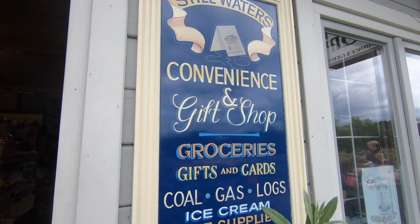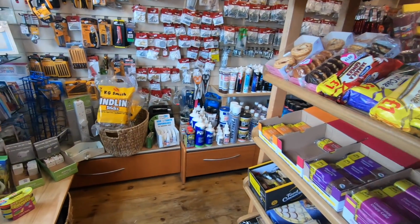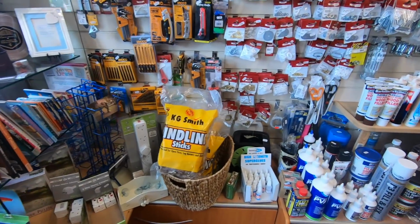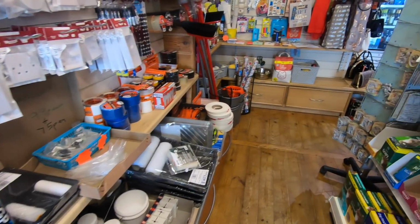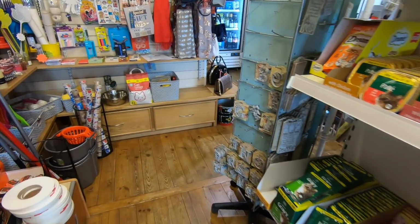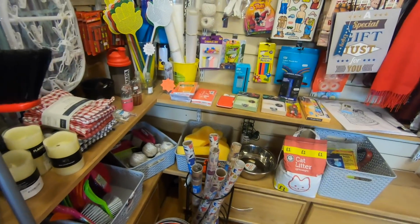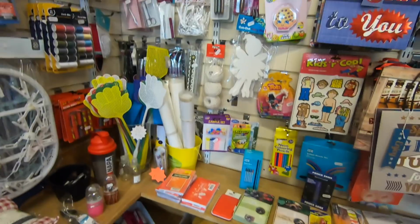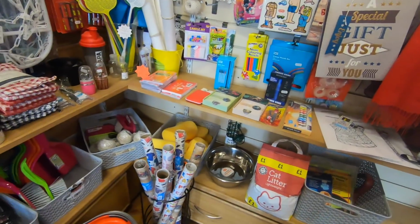So here is the convenience and gift shop. We also got some gas here, which was super handy because we were running out. So you can get loads of stuff here. You can get DIY stuff. You can get, obviously, gifts. There's dog food here. There's a mop and bucket. There's really handy little stuff. There's even clothes hangers for drying, which we got one because it was super handy for us.